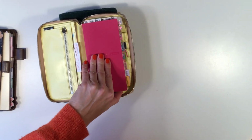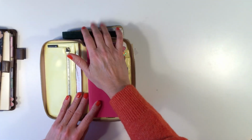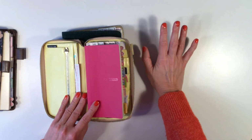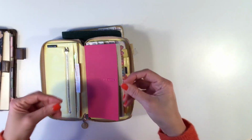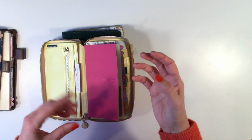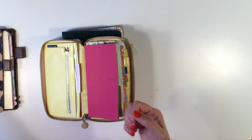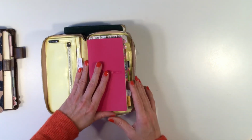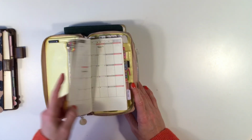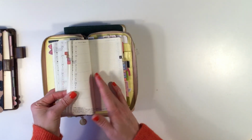So if you remember, what I said was that I have my Hobonichi Cousin on the table, where I'm more personal. I write about my feelings, my thoughts, my fears, whatever, and I do memory keeping. And I have my working planner here. So what kind of use will this one be? I'll try to explain how I think about this one.